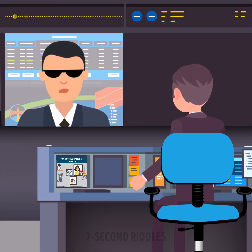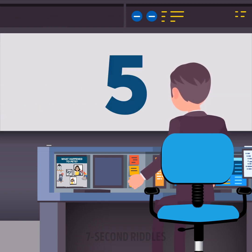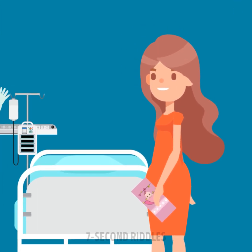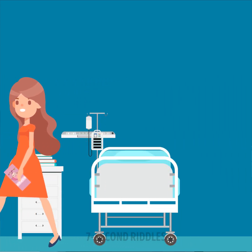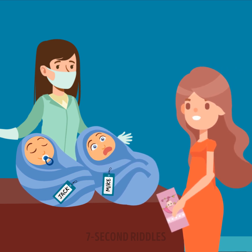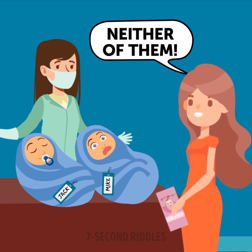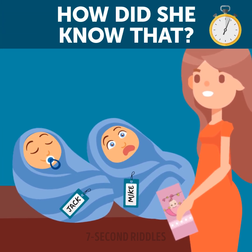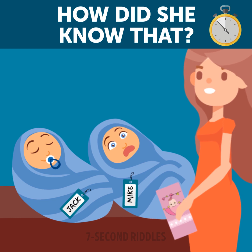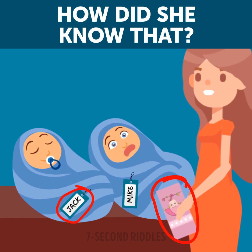Great job. Please continue. Let's see if you can handle a harder test. 5. At a maternity hospital, one of the nurses comes up to a woman and asks her to go and see her child. She points to two similar babies and asks the woman, "Which of these is yours?" After some thought, the woman replies, "Neither of them." How did she know that? Her child is a girl, and these two babies are boys.